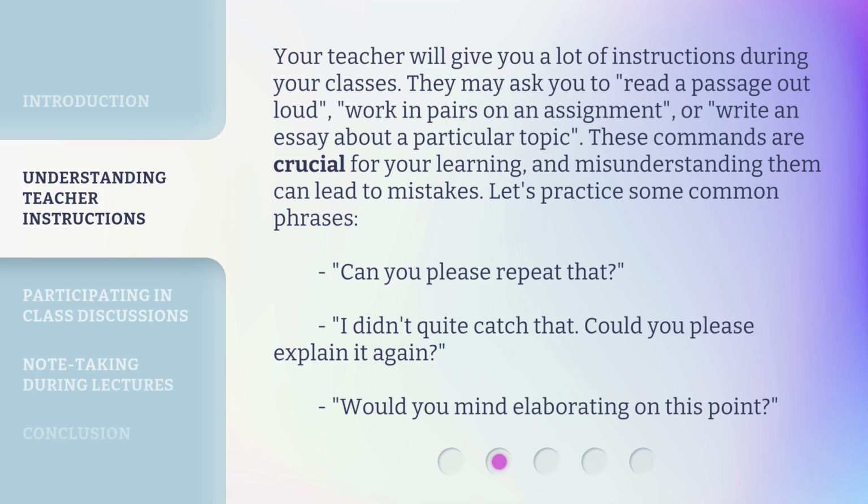Your teacher will give you a lot of instructions during your classes. They may ask you to read a passage out loud, work in pairs on an assignment, or write an essay about a particular topic. These commands are crucial for your learning, and misunderstanding them can lead to mistakes.